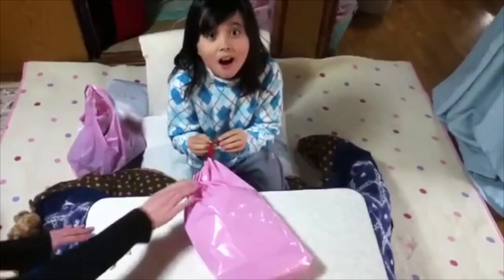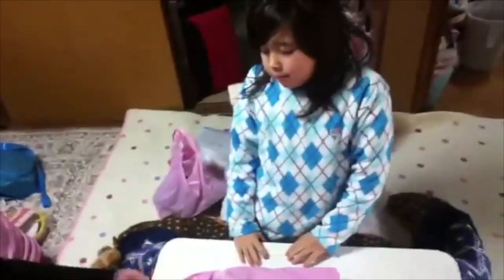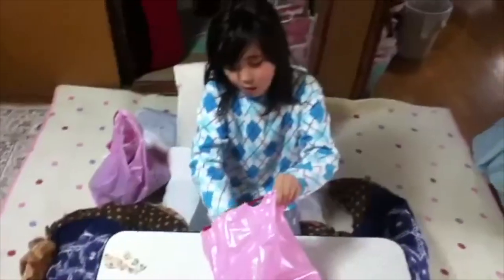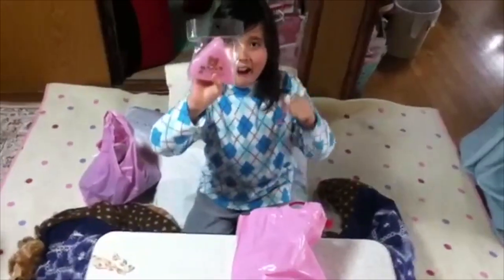And I want to show you guys today the lucky bags, or Fukubukuro, that are in Japan during New Year's. Usually you can only buy these on the 1st or 2nd of the new year. They range anywhere from 500 yen to 50,000 yen or more depending on where you buy them. This one was only 1,000 yen and featured things from the SanX company.